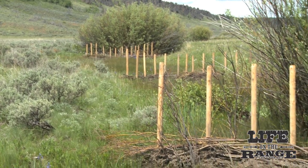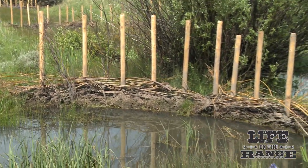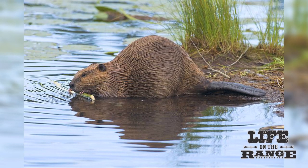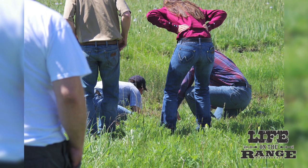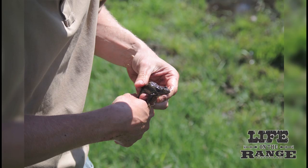They've put in about 10 structures so far, and more are planned in the future. What it did, they came in and they put these in, and I think very successfully, because they're backing water up, they're creating habitat for spotted frogs, for sage grouse, for beaver. In fact, when the group visited the site recently, a few people got down on their hands and knees and tried to find frogs right away.